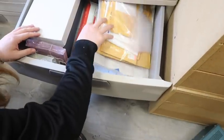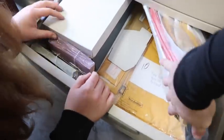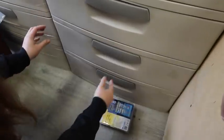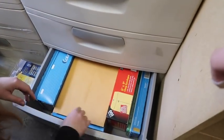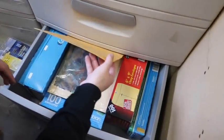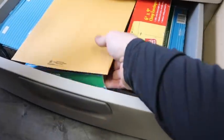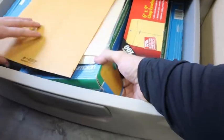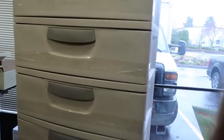When they get packages, they just keep everything. They keep their labels and their envelopes. Wow. Okay, I think we're set on envelopes. Yeah, there's a lot of them. I can keep some of those at the office. All right, two down, one more to go. Let's go ahead and get your step stool.